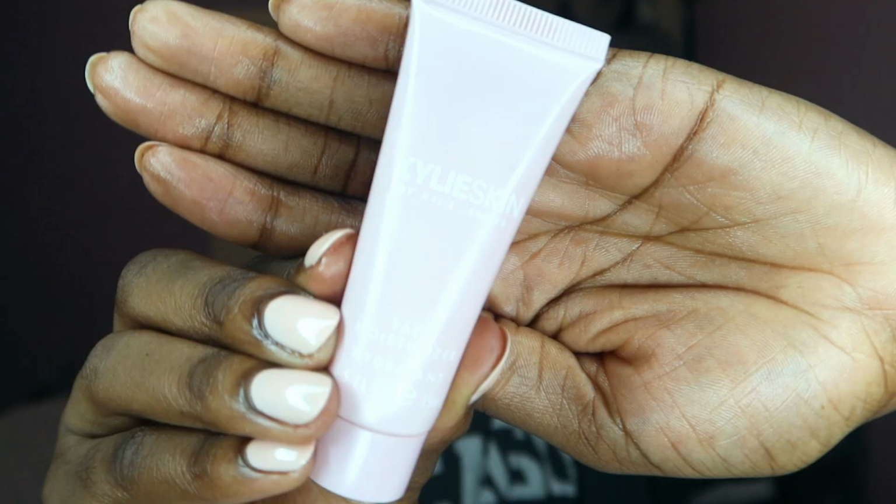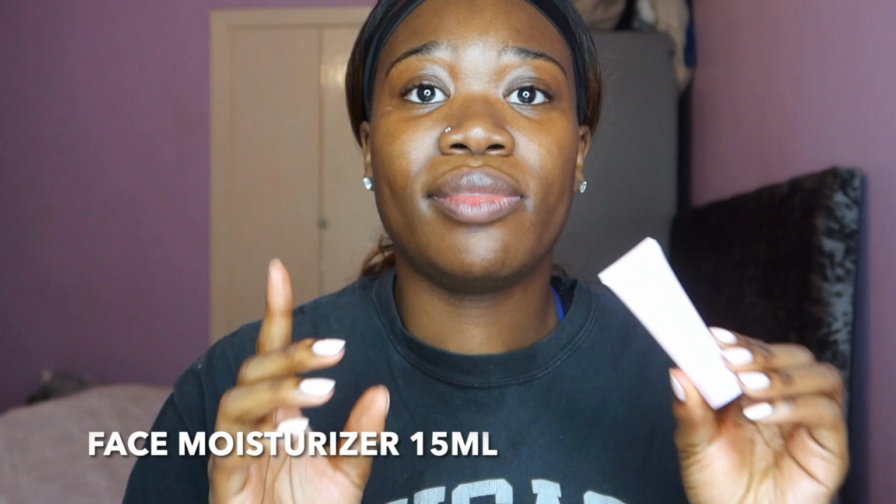All right, I'm back. It looks like I haven't done anything, I know, but I've done 99.9% of my skincare routine. So the last thing to do is moisturize, actually. This is the Kylie Face Moisturizer. Now, if I'm being honest, it actually took me a while to try this one out, because I'm very picky about my face moisturizers. Please, I'm oily. I'm not trying to put anything heavy on my face. I'm not trying to do anything to make me look sweatier than I am. So yeah, I was a bit hesitant to try it.